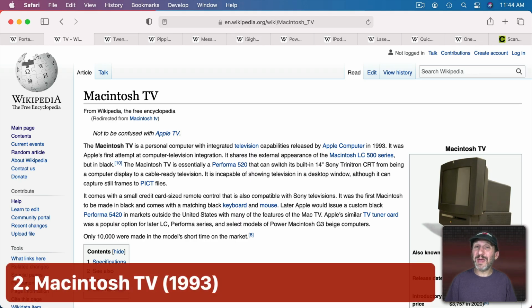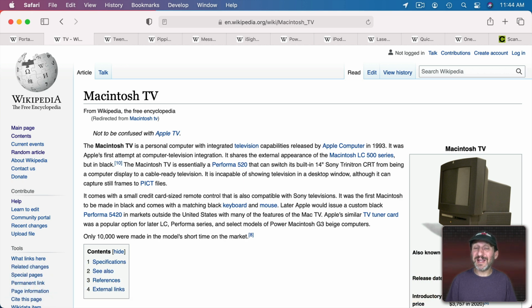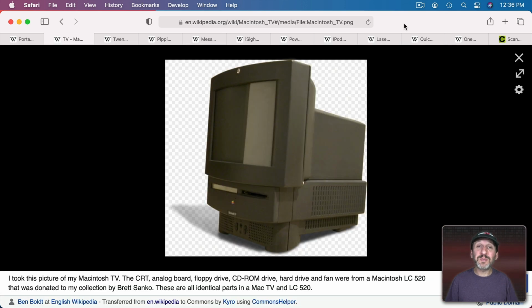Apple also came out with a Mac that was a TV. It was just called the Macintosh TV and it was basically a Performa Mac from that era around 1993. But you could plug in a cable wire to the back and get TV stations on it in the pre-digital cable TV era. It never really found a market. There really wasn't much use for being able to use your Mac as a tiny cable television.